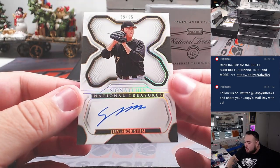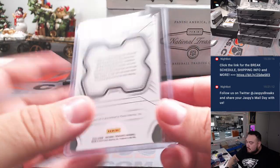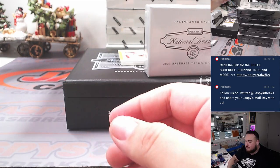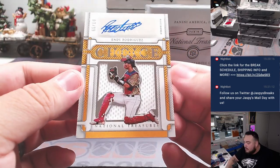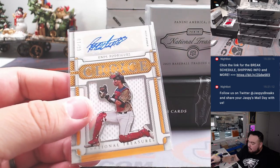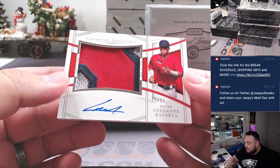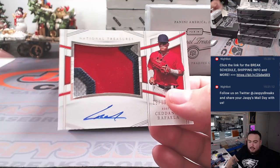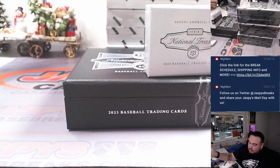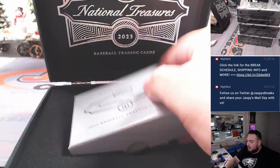Then we have the out of 25, Jung Seok Shim. He is a top prospect there for the Pirates. Pirates having a good box so far, Luca. And little Andy Rodriguez for Pittsburgh, another one. For the Pirates. And last one here is a patch autograph, Rafaela, for Boston to 99. All right. That was one box right there, guys.